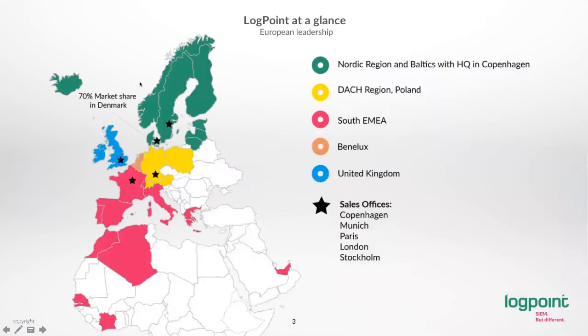So when we move on to look at ourselves on the European map and essentially EMEA, we can see that in the Nordics, we have a huge market share. It's where our HQ is based. It's where we started off. And of course, we've moved into the DACH region, as well as South EMEA, Benelux, and the UK.